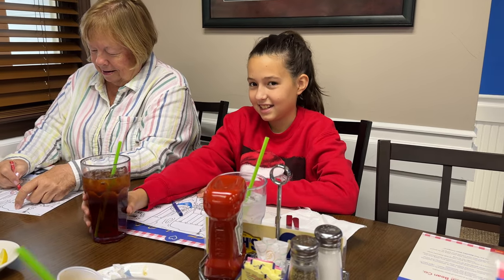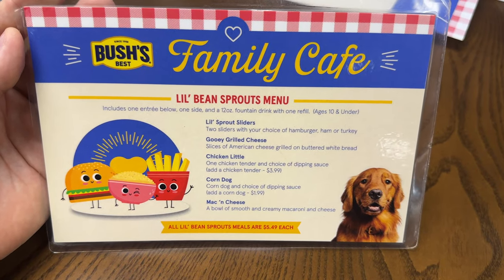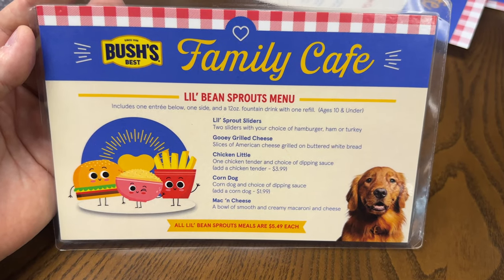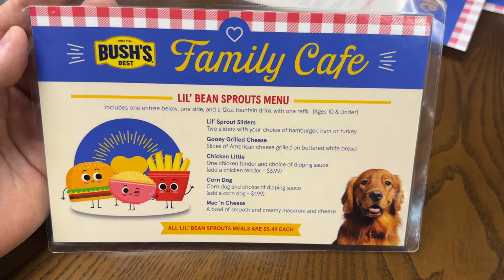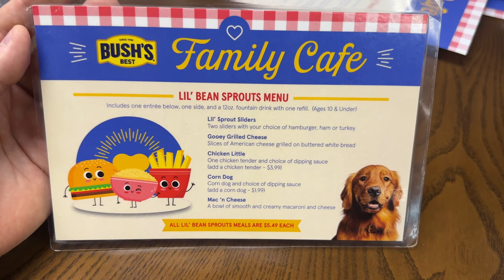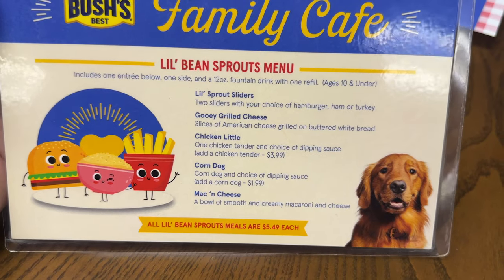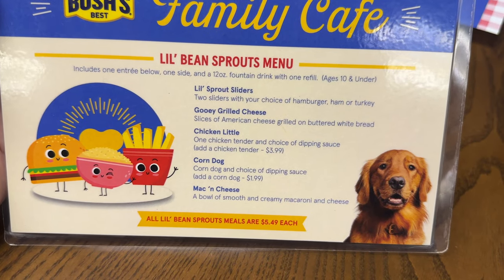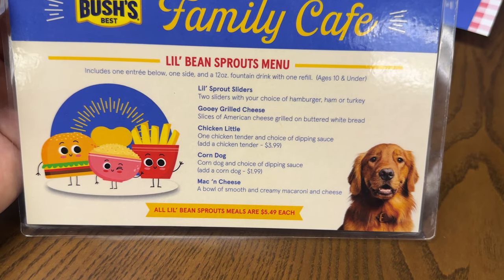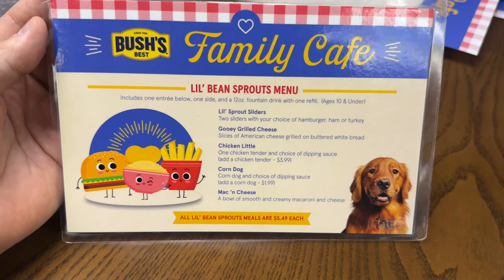I did want to show you the kids' menu, their little bean sprouts menu, as they call it. It includes one entree below, one side, and a 12-ounce fountain drink. They say ages 10 and under, but this is $5.49 each. You can get some little hamburger sliders, a gooey grilled cheese, a chicken little, corn dog, or mac and cheese. So very reasonably priced kids' meals.